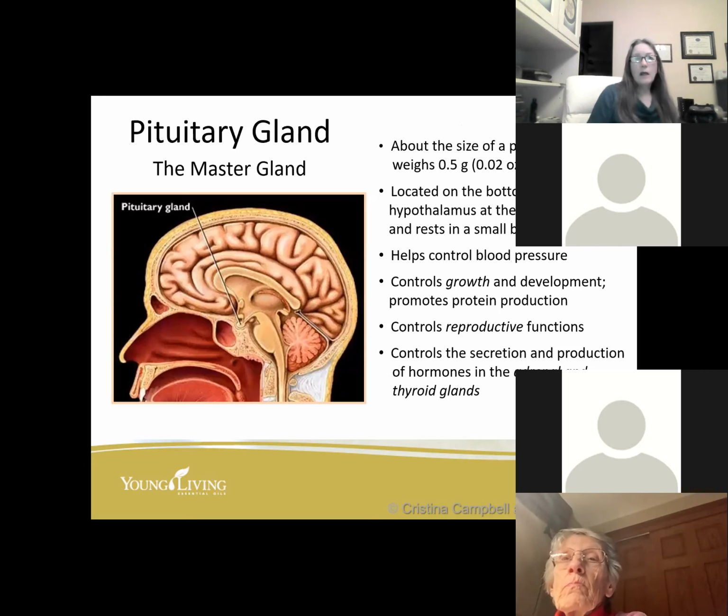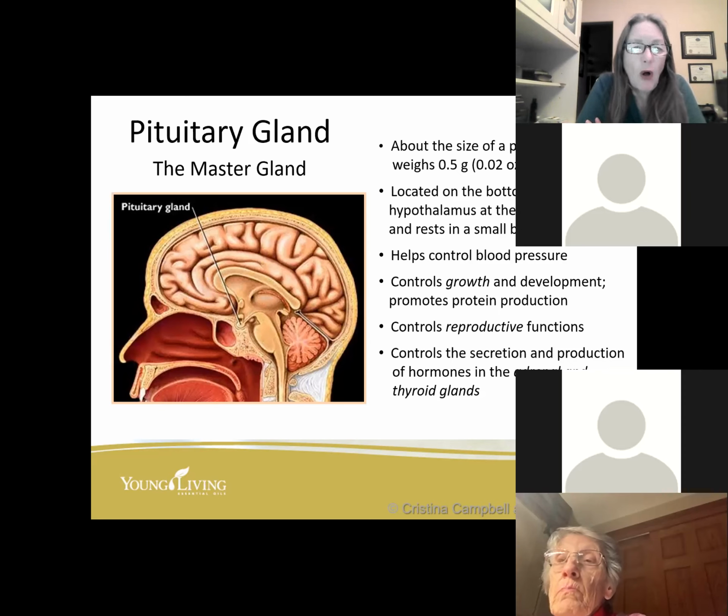The master gland is the pituitary gland in the middle of the brain, and it's about the size of a pea, and it weighs about 0.02 ounces. It's located on the bottom of the hypothalamus at the base of the brain, and it rests in a small bony cavity. It helps to control blood pressure. It controls growth and development and produces or promotes protein production. It controls reproductive functions, and it controls the secretion and production of hormones in the adrenal and in the thyroid glands.